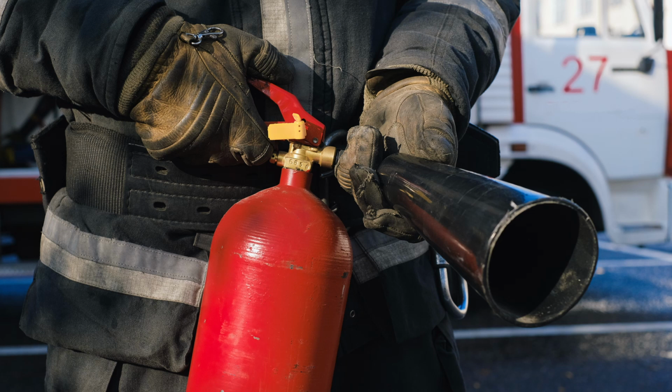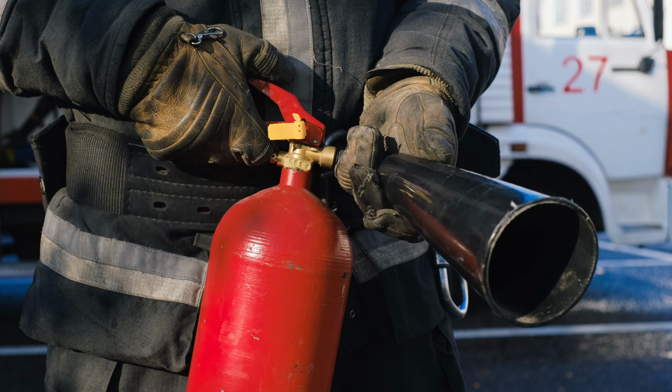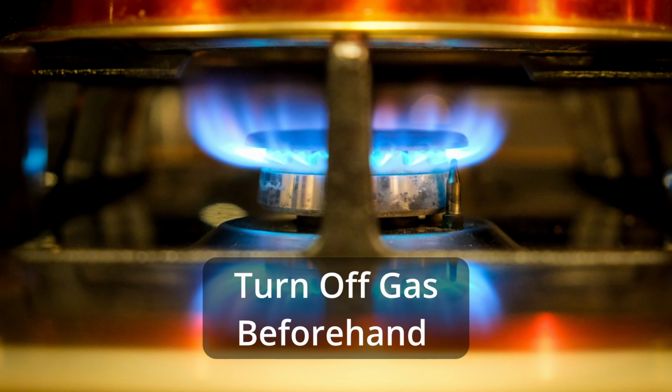Have a dry chemical fire extinguisher with a Class B and C or multifunctional rating on hand that is fully charged. In general, the effective range is between 6 and 10 feet, so make sure you know how to use it. On gas fire pits, turn off the gas before attempting to extinguish a fire.